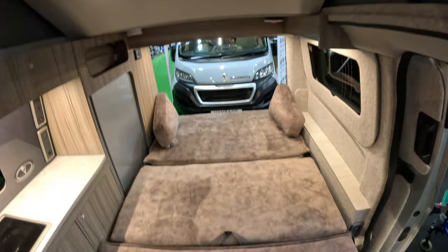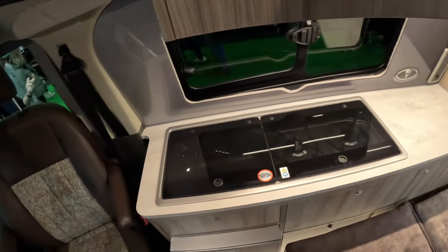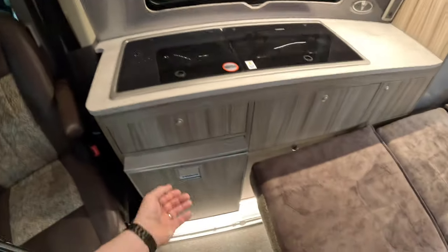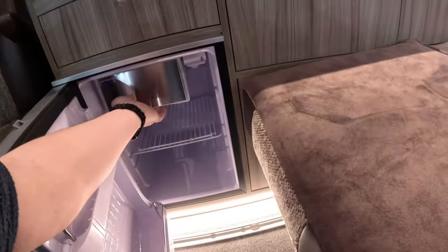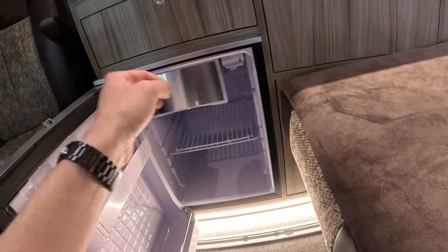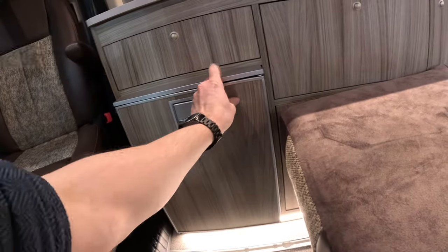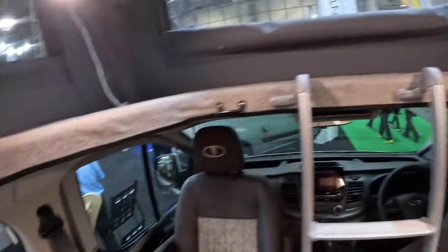Then the drop down bed up there. Flare bed there. Got two gas burners. Oh, that's it. Basic food, but again, I think that's going to be too small for Ellen's waffles. Other than that, it's a nice little van.